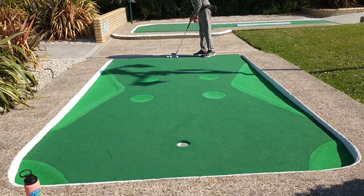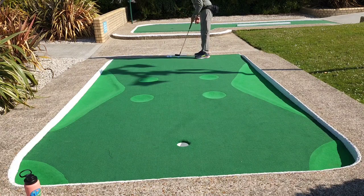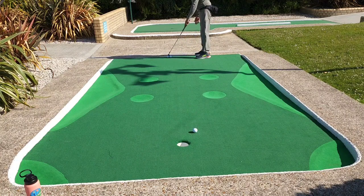You want to keep the pace up a little bit because the ball doesn't roll perfectly straight. It kind of zigzags along. So you just want to get the ball basically aiming on the left lip, inside the left of the cup. Like I said, keep your pace up. If you don't keep the pace up, you can see it's very slow. This is newer carpet. You keep the pace up on it.